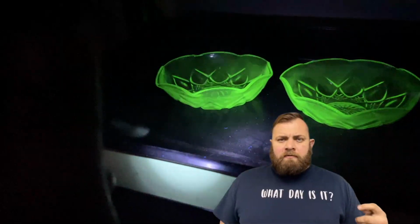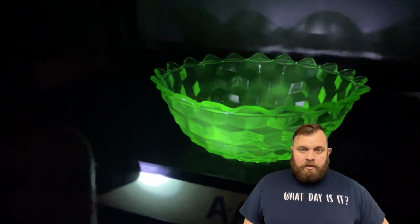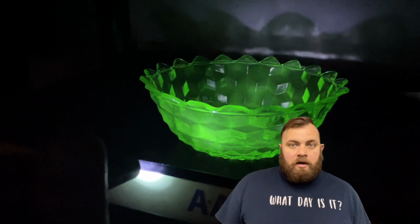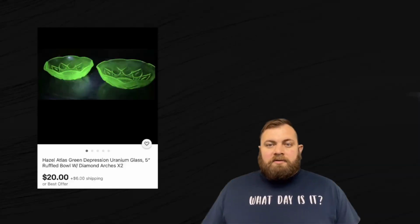And the way you test for uranium is using a black light. You make a black room, you buy a black light. I bought one on Amazon for like 10 bucks, they're very cheap. And you just show it, and if it glows, it's uranium glass, which means it's pretty old and it has a little value. They don't sell for crazy much.